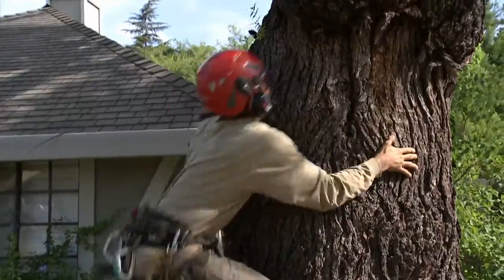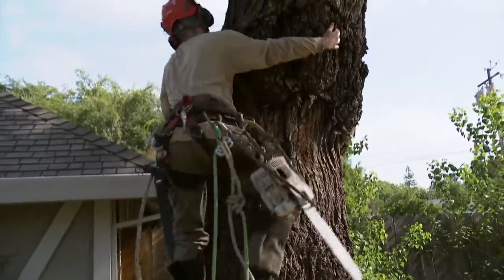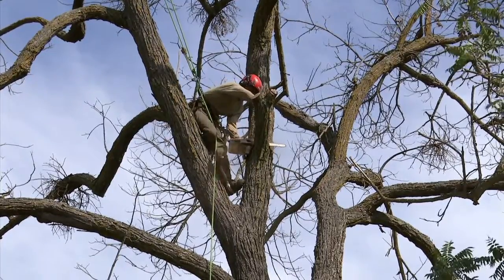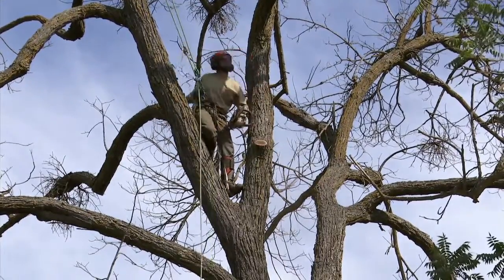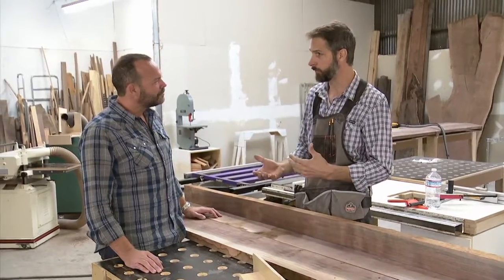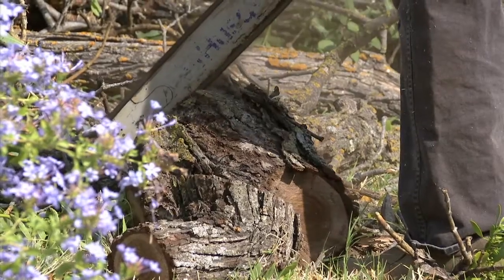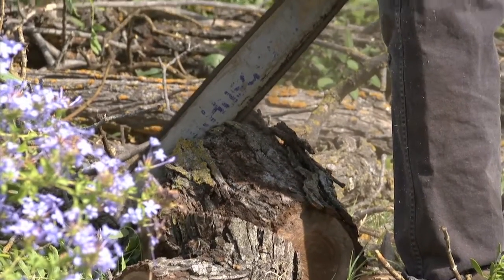It's fun. The guys that climb the trees and disassemble them and take them down in pieces, they analyze the whole tree before it comes down. They figure out how they want to cut it so that it makes the best lumber when it comes down. It's a complete process, and they care about what they're doing, and they love it, and that's why they're doing it. Robert Beauchamp is a sawyer.